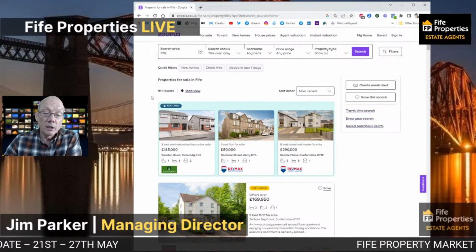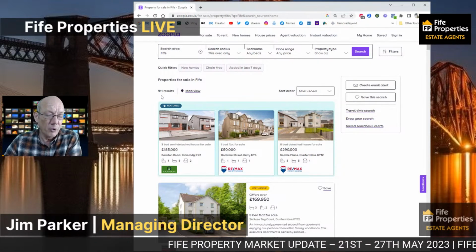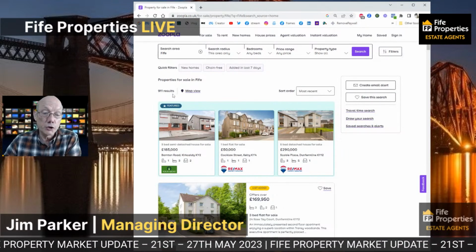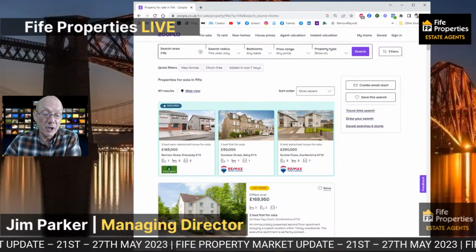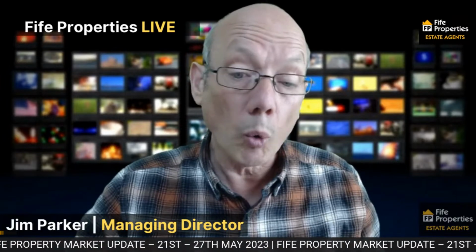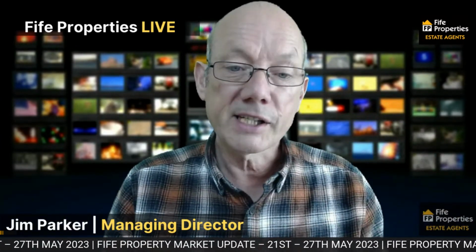But the good sign is it's 911 properties right through Fife up for sale, and it's a lot less than before the pandemic, which is 2019, 2018, which again, as I said, is good for the stability of the Fife property market. So hopefully that's given you a bit of hope. And if you've got your property on the market at this point in time, the right buyer will come along at the right time. Buyer demand has dropped significantly from last year, about 40%. Supply has gone up about 20% on what it was last year. But all to play for.